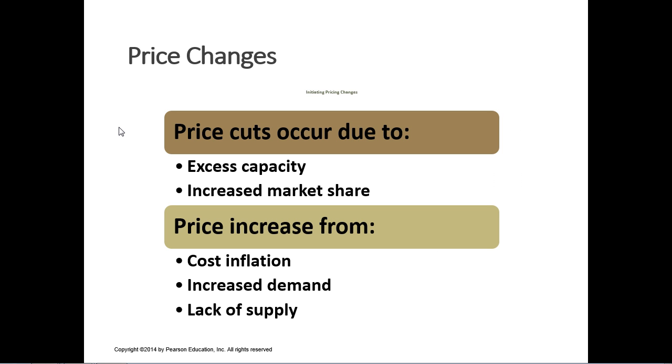And in terms of increasing prices, it might be because of inflation. It might be because you have increased demand, which allows you to charge the higher prices in that auction scenario I talked about a few minutes ago. Maybe you just have a lack of supply.